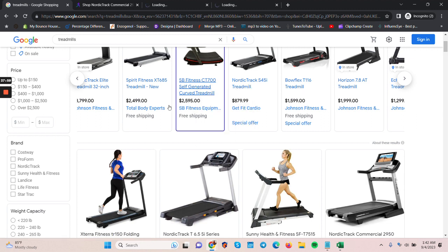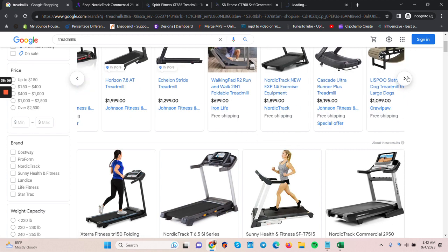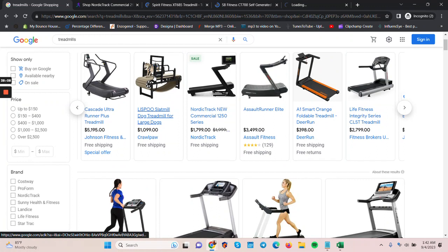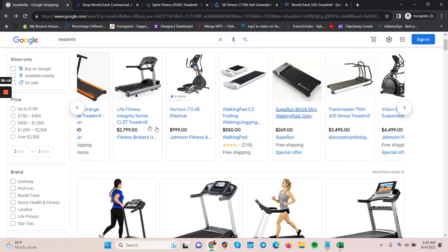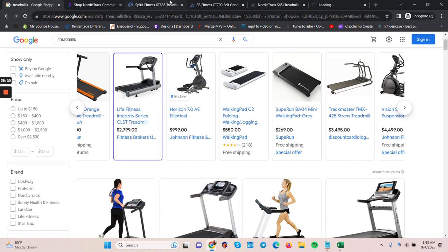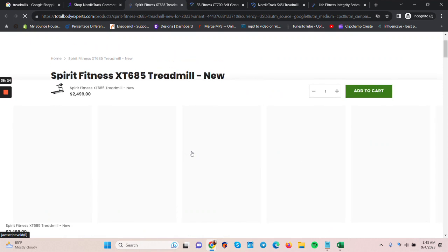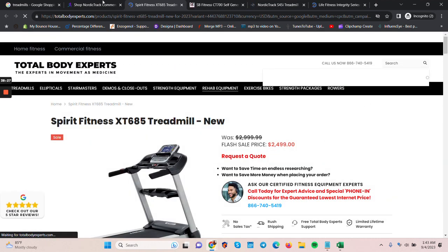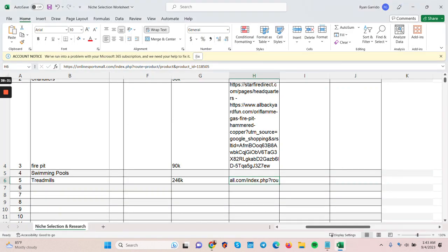SB fitness equipment, kind of name brands, total body experts. I already got that one. Get Fit Cardio. So I'm just looking at different brands. Look at that. Maybe a retargeting campaign for a dog treadmill. NordicTrack. I don't want to go directly to the manufacturer yet. I mean, I could, but what I really want to do is find other companies that are kind of drop shipping or selling on a site like this. Again, you'll see the style. So I'm going to copy it, and I'm going to put it.